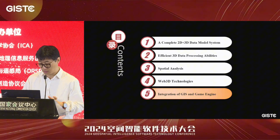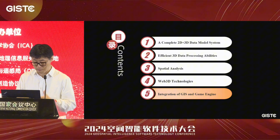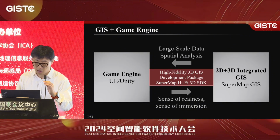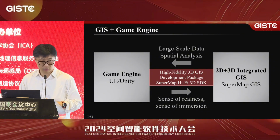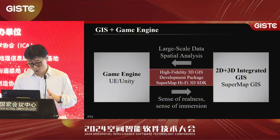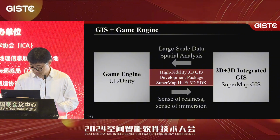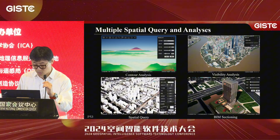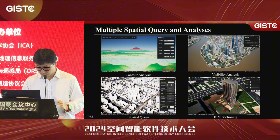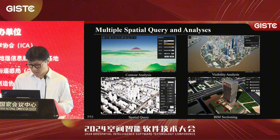The fifth one is about the integration of GIS and the game engines. As we all know, if we go for more realistic visualizations, the game engines may be a better choice. But now we can make GIS and the game engines work together. GIS can bring the large-scale data and the spatial analysis into game engines, and in game engines, we can see the realistic effects and more immersion. After the integration, we can directly access GIS data in game engines. And more than that, we can do maybe over 40 spatial analysis functions in game engines.